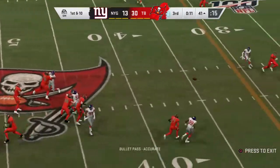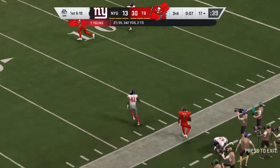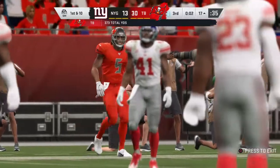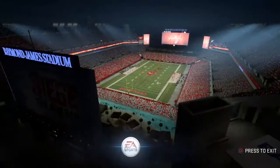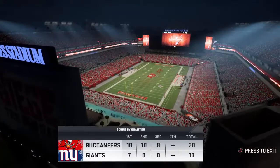Looking to throw. Oh, he got position on him, and he pulls it in. That's back-to-back plays of over 20 yards. And that is going to do it for this third quarter of action. We'll return with more after this.